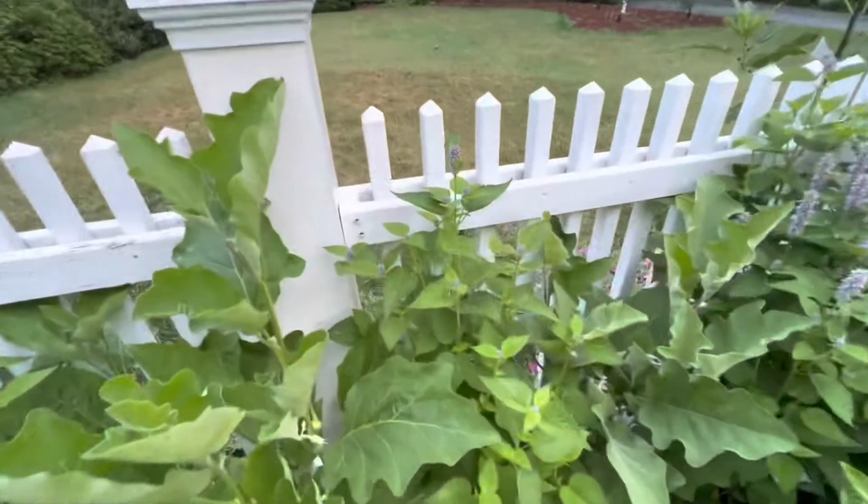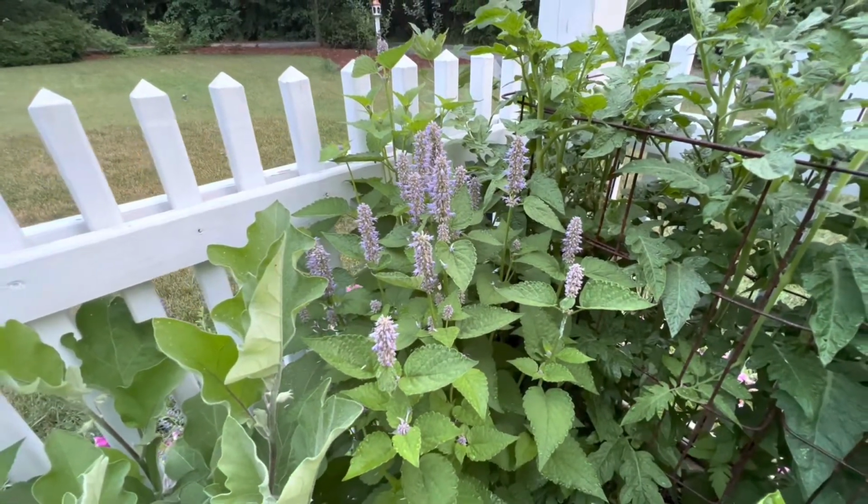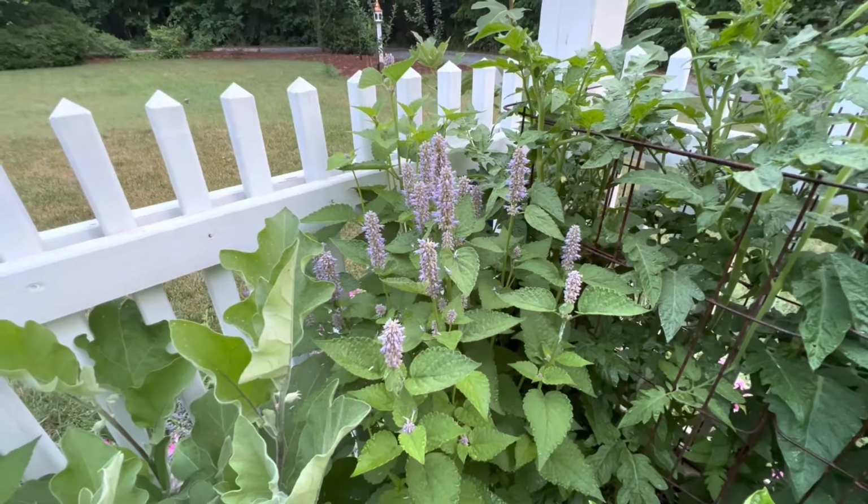The anise hyssop finally started blooming, and boy, the pollinators sure love that. So I'm glad we grew that. We'll probably grow that again next year.